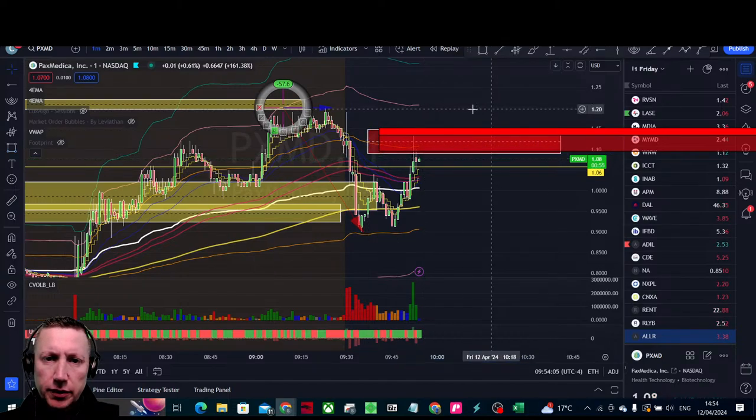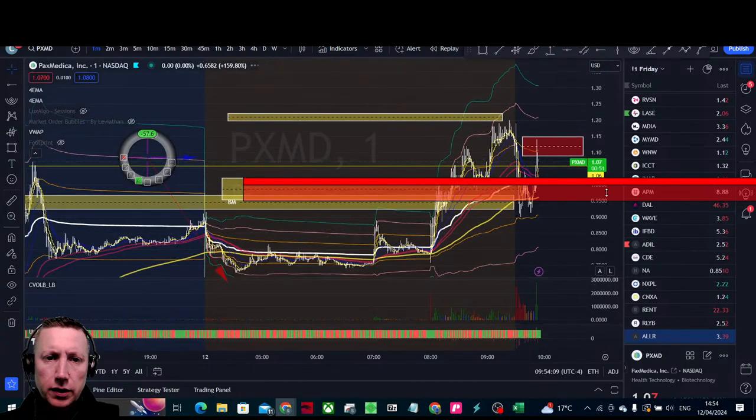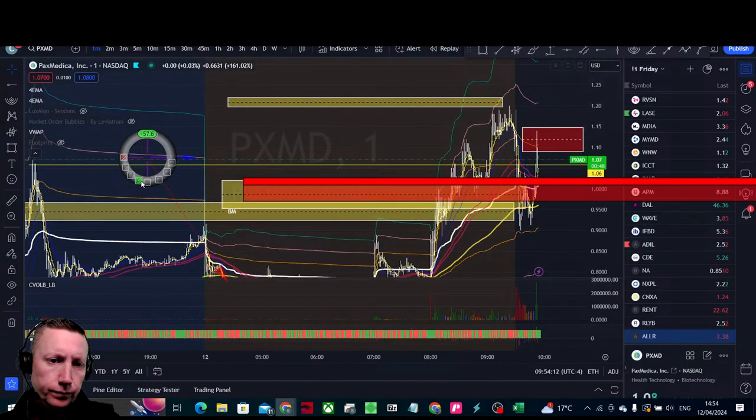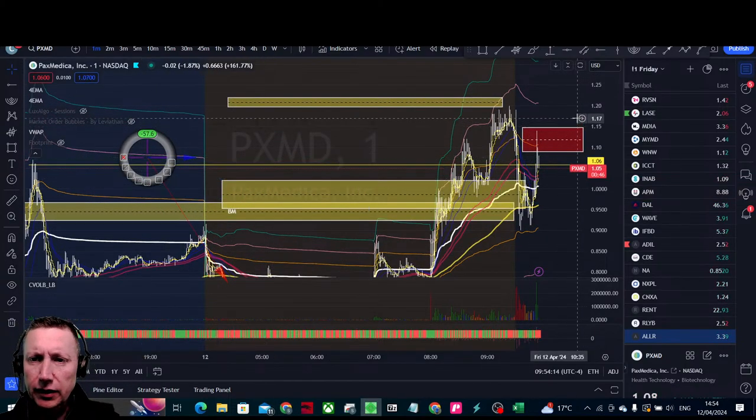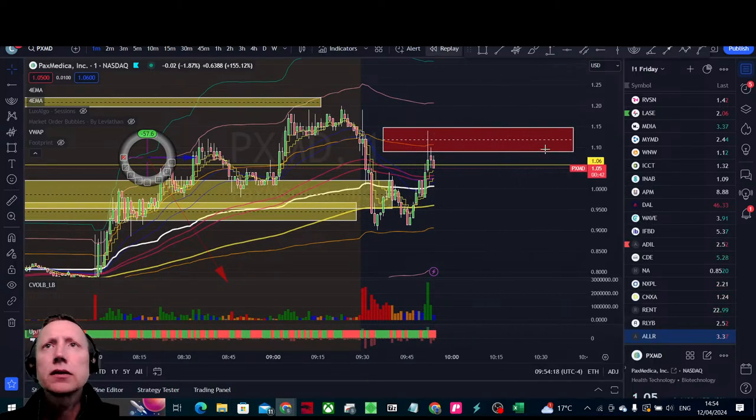That looks like a pop to short to me, having been to benchmark 2 on PXMD. If you close above 115, clear close. If not, we've got the shorts on here, on PXMD.